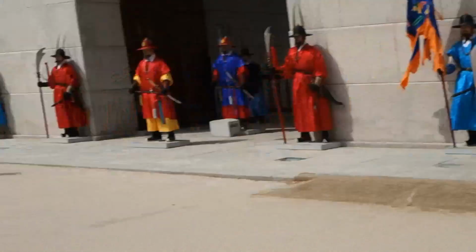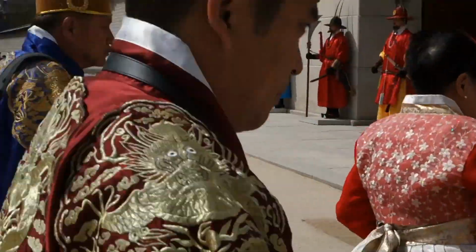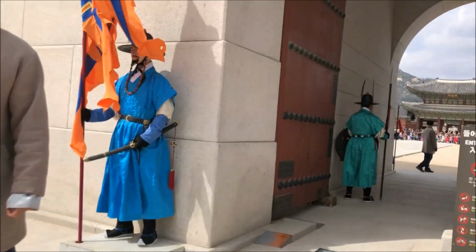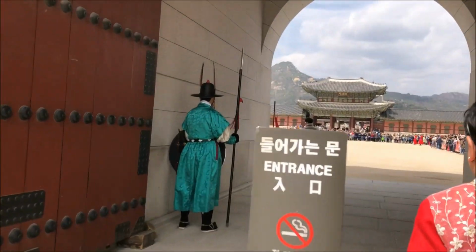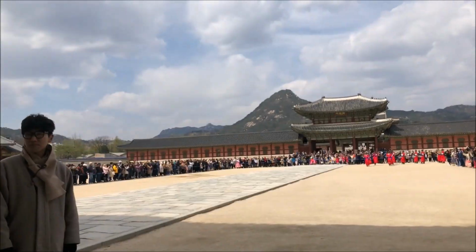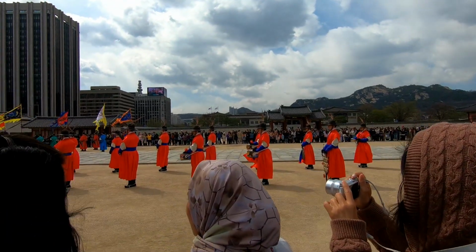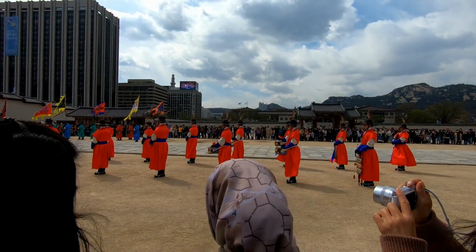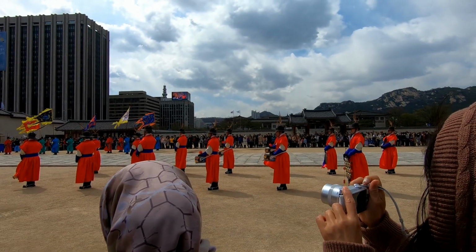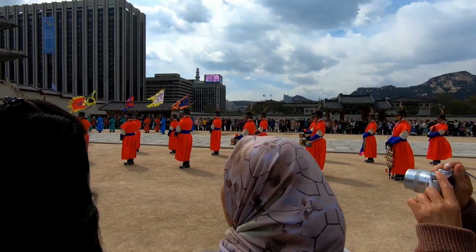During the Joseon dynasty, royal guards were responsible for guarding and patrolling the gates of the capital city and the royal palaces. The changing of the guard ceremony took place whenever the guards on duty changed over. The changing of the guard ceremony was conducted at the Gyeongbokgung Palace, as at that time the Gyeongbokgung was the primary royal palace and the king resided there.